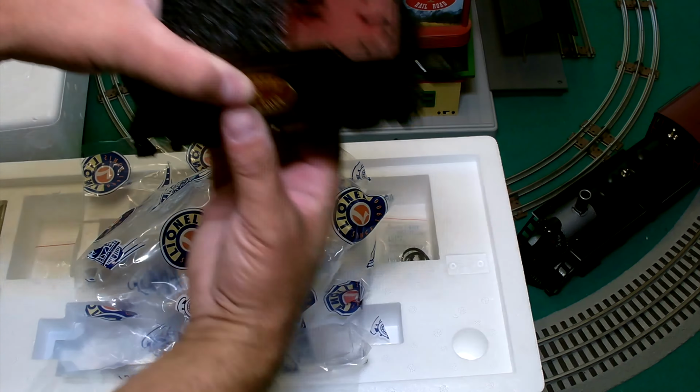Very sweet. Let's take a moment to discuss all of the features that Lionel has somehow managed to pack into this very tiny engine. It, of course, has the Legacy control system, so you can run in Legacy mode, TrainMaster Command Control, or conventional. Bluetooth, so you can operate with the LionChief app.